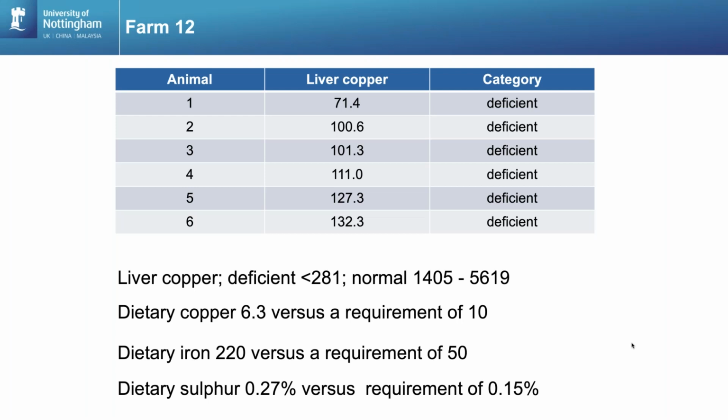The other indices we looked at with copper: we looked at liver coppers, and we looked at the caeruloplasmin level, which is a copper-containing enzyme in the blood. We looked at a ratio called the caeruloplasmin to plasma copper ratio, which is an indicator of the level of antagonism from molybdenum. What actually happens in the gut is that molybdenum can react with sulfur to form a category of products called thiomolybdates. And thiomolybdates can tie up copper in the gut and stop its absorption.